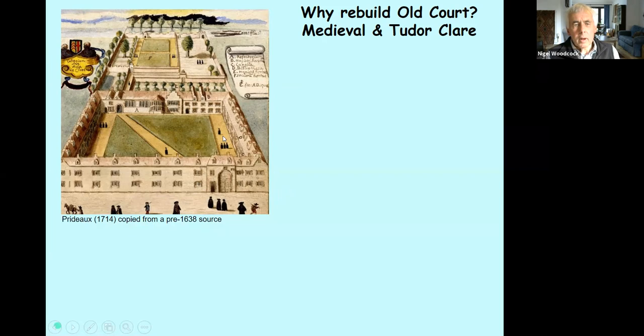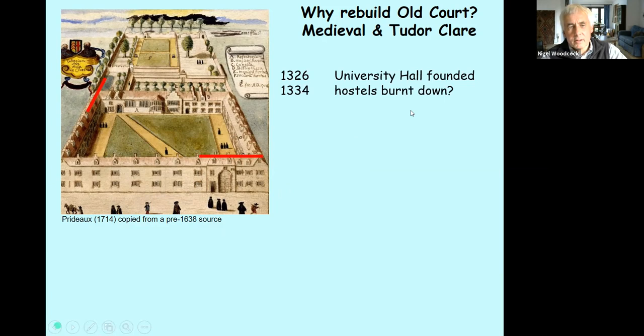So let me run you briefly through the history of this old court. Clare Hall, Clare, as we now know it, had its origins in University Hall, 1326, which had two hostels, one just here, fronting onto Trinity Lane, and one just here, up against King's. And those burned down in 1334. There's a lot of burning down of buildings at this time because many of them may have been roofed in thatch. And so a mixture of thatch and wood fires was not designed to keep these buildings intact for long.